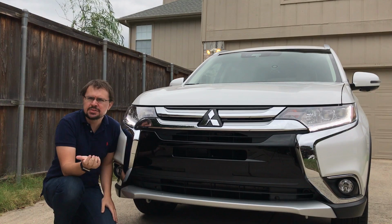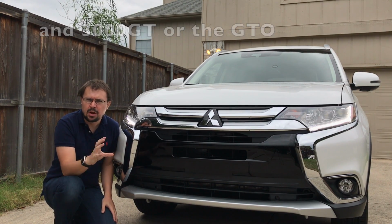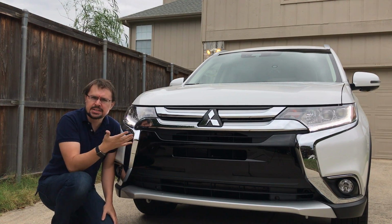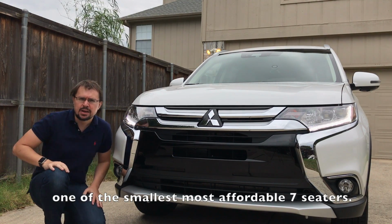I remember Mitsubishis for cars like the Eclipse, and most famously the Mitsubishi Lancer Evo, short for Evolution. So this car has, with me, some high standards to live up to. So let's see how it is as a Mitsubishi and as an SUV. This one's a 7-seater, which puts it in a rather unique class we'll talk about in a little bit.